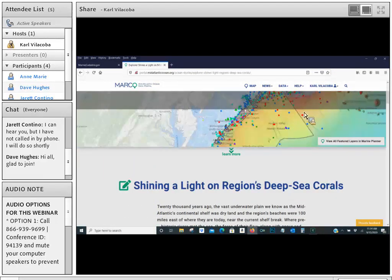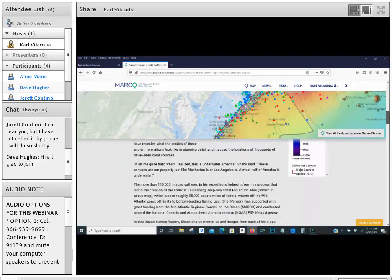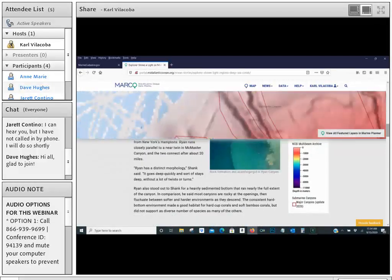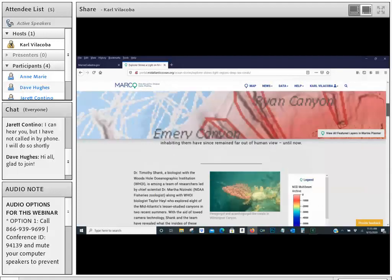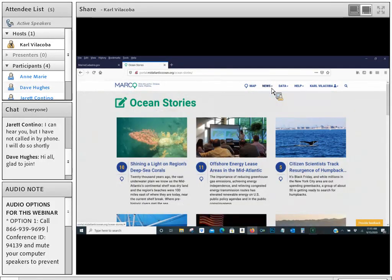And as you scroll down, you see this map strip up there. You can read the story and watch it change from place to place. Essentially, the map will help tell the story, and the story will help explain what you're seeing in the map. So these are good educational features, especially a way to engage certain industries and explain some things going on in the Mid-Atlantic Ocean.